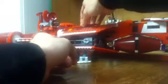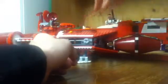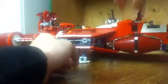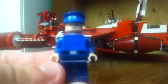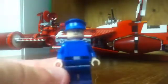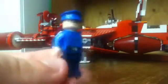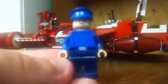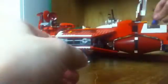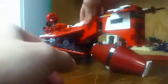And this is showing you a little bit of the features of the set, so you get a surprise. We'll take out the Republic pilot here, and he's, just as I said before, pretty much the same as the Republic captain. No back printing, same head, same body. This one just has a blue hat, and he fits in the front. Then the next few, I'll show you one of the features.